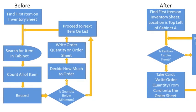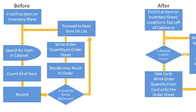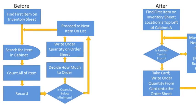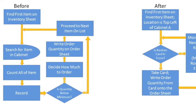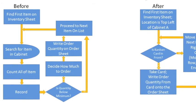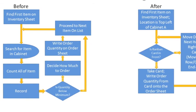In the original process of counting inventory, it was necessary to search through the various cabinets for each item before counting the stock on hand. The medical assistant would then have to decide if the quantity on hand was enough to last them until the next ordering cycle. This process would then be repeated for each item.